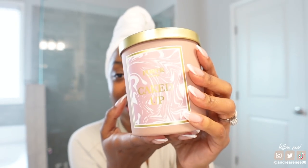And then candles. Girl, if you've never tried any Forever Mood candles, at least get this one. This is Caked Up. Well, let me take that back. If you like sweet dessert type of scents, like really sweet, just a nice sweet dessert, this one is it. It's called Caked Up and I absolutely love it. This is my favorite one out of a lot of them.